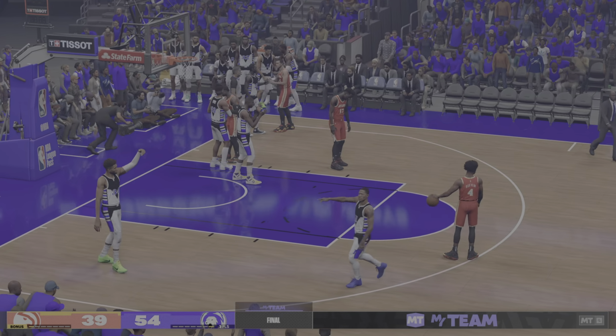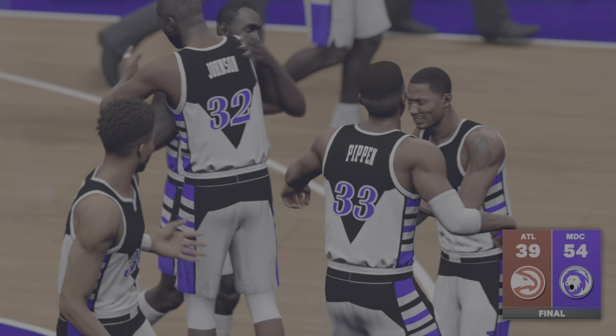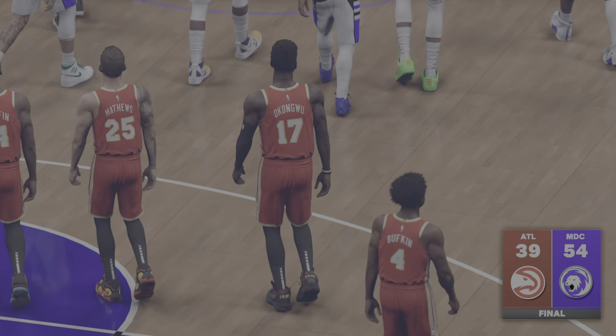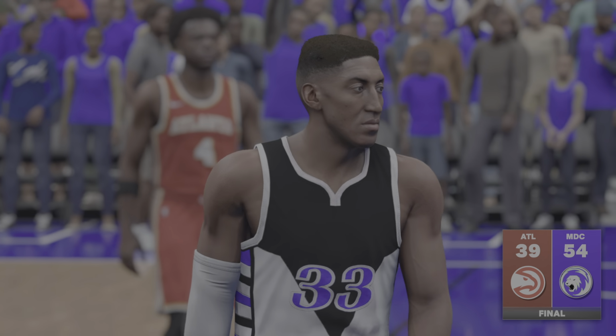So Miami takes this one by a big margin. Some good moments throughout this one, but they have the clear advantage down the stretch. Yeah, I love the way they executed on both ends of the floor. Completely under control for the vast majority of the game. And whenever there was a misstep, they just didn't allow it to fester. And that's why they're going to walk away with the win.